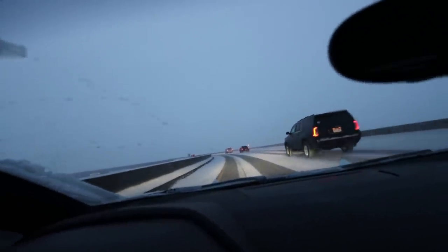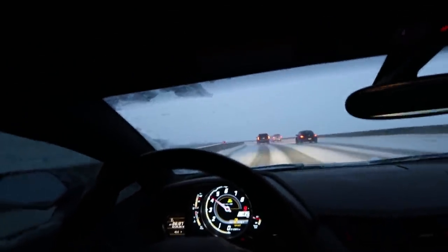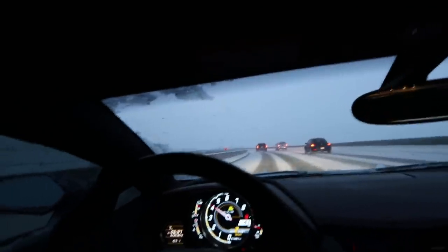Biggest concern isn't losing control of the Aventador. It's the other cars on the road, like this Suburban right here. He doesn't have a care in the world. It's a company truck. He's just cruising. And yes, I am in the left lane. I should be in the right lane, but the left lane is less slippery. So I just don't care.